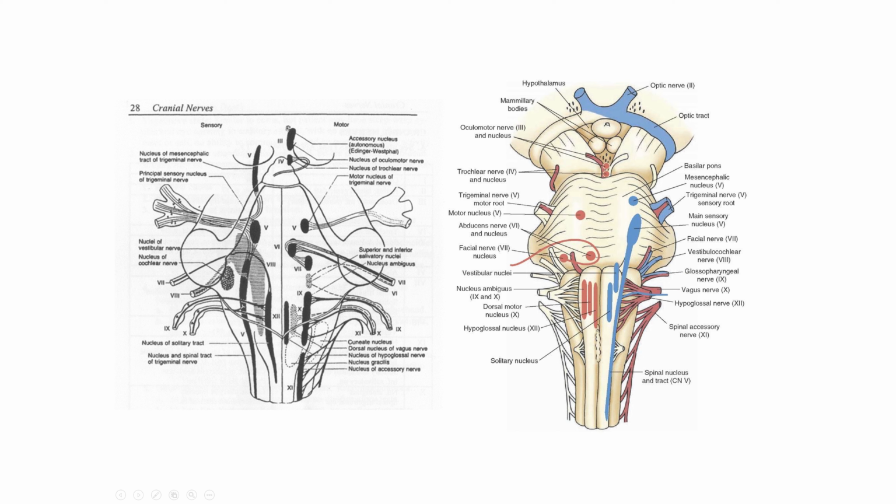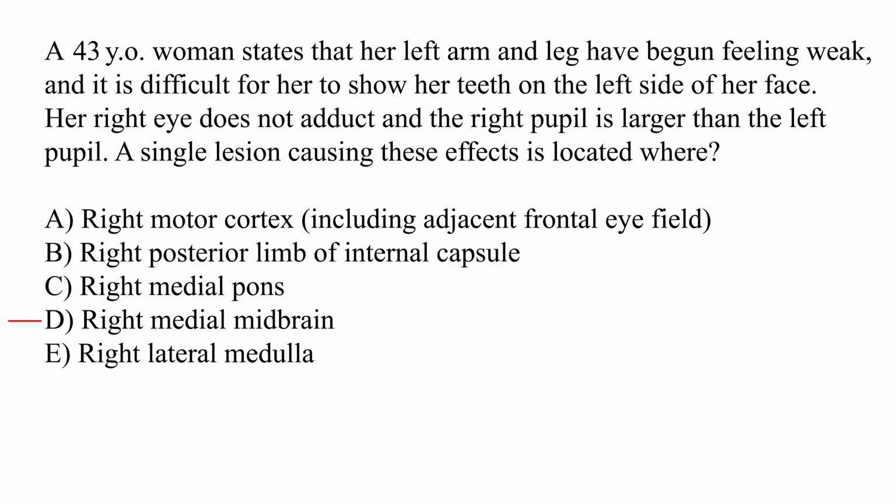And I also threw in just a nice anterior view of the brainstem here, so you can see the motor and sensory nuclei. For example, the trigeminal sensory nucleus, you can see how it runs so far vertically, or rostrocaudally, here.